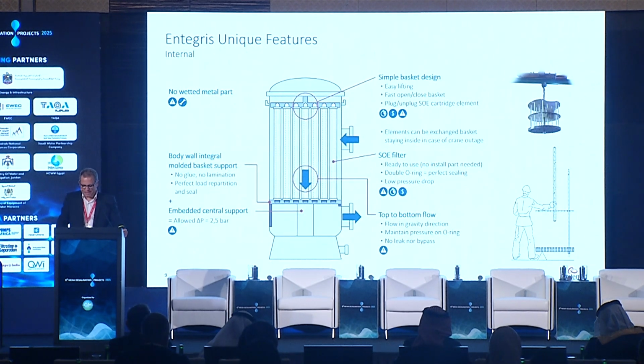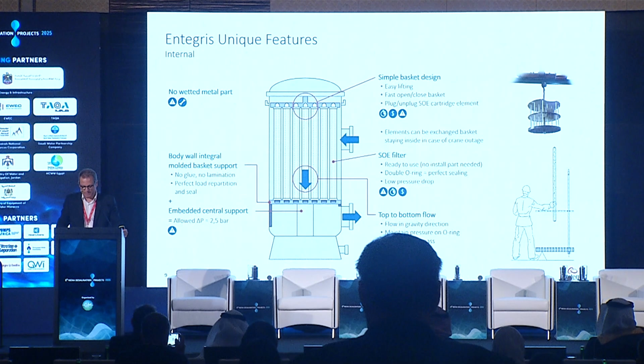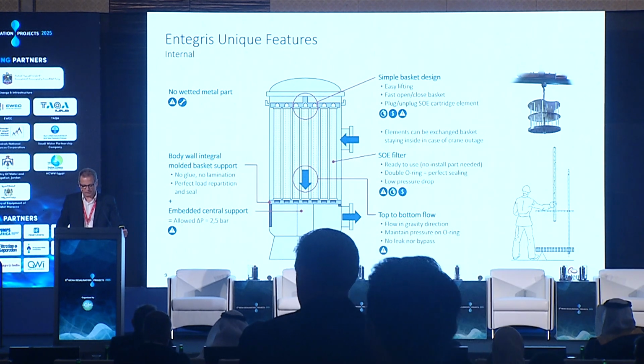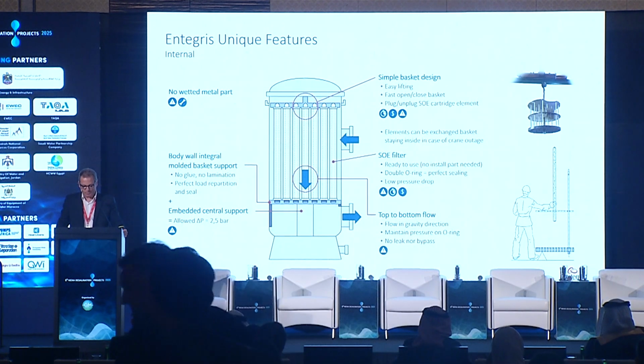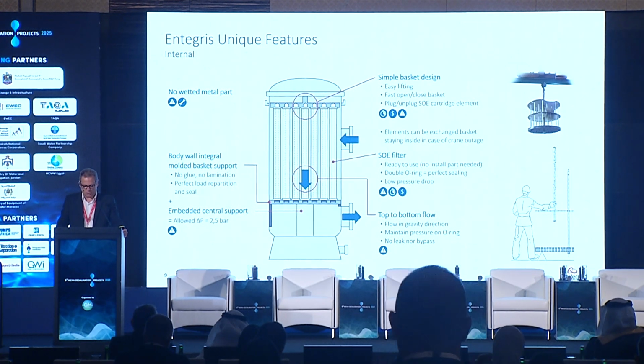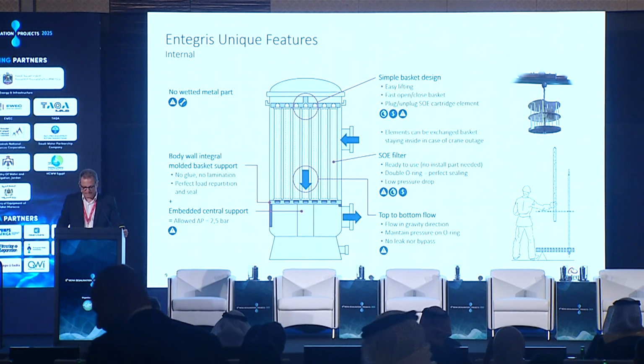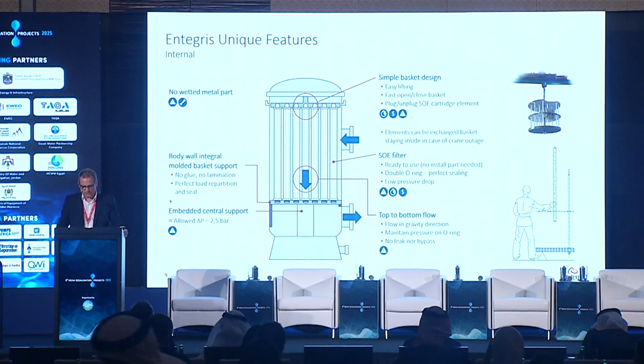I have discussed the benefits of the use of single open-end cartridges and the simple basket design. Another benefit of our manufacturing methods of the filter housing I want to mention is that the basket support is integrally molded during the 5-axis CNC polar winding methods we use. Combined with an embedded center support, this allows a larger differential pressure across the false bottom plate, 2.5 bars versus conventional filter housings.